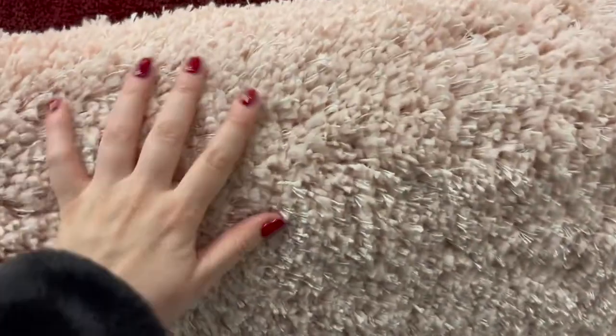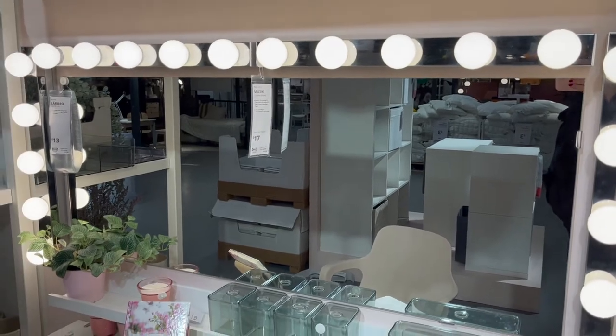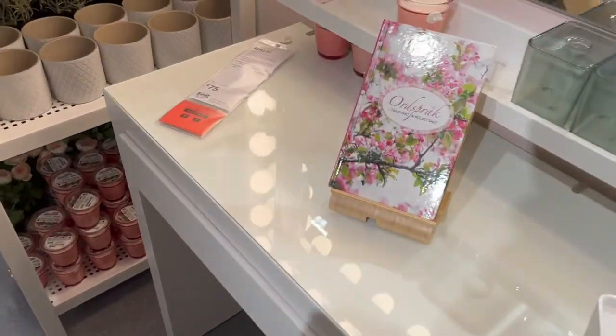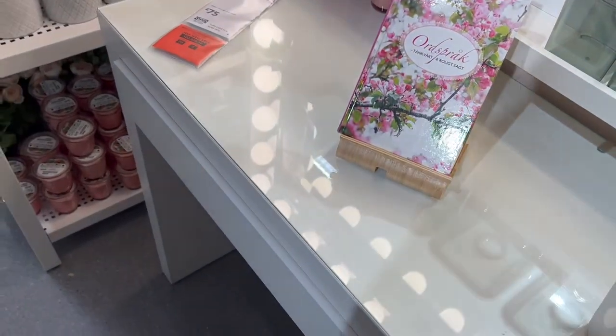There was also this gorgeous rug for £129. This was very, very large, and it was just so soft to the touch, and I could really imagine having that. Beautiful. So for £17, you can buy these light bulb tracks that you can just put around any mirror to jazz up your beauty room. And also love this dressing table for only £75.